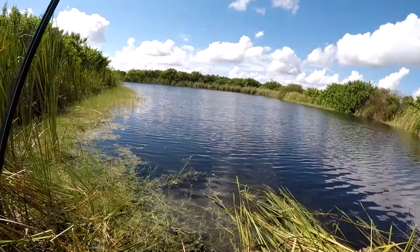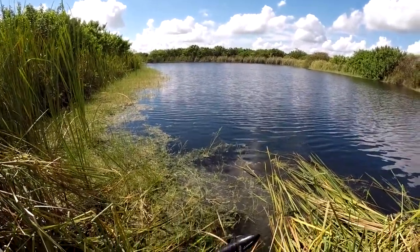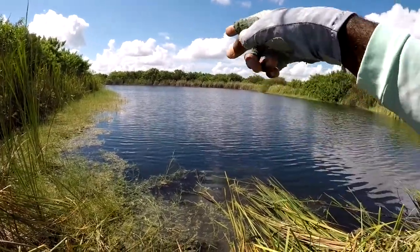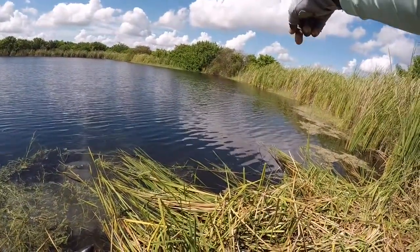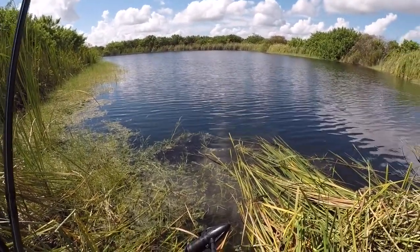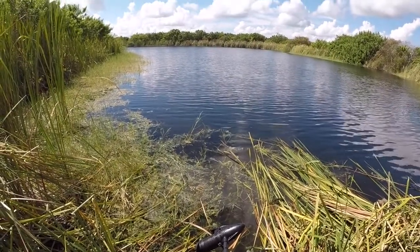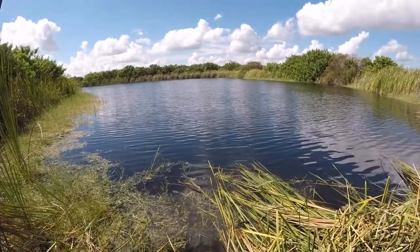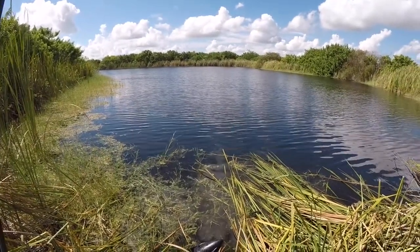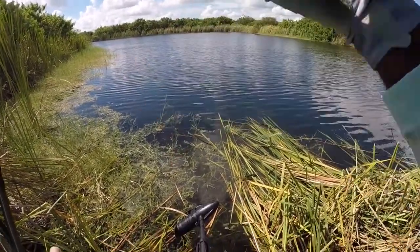Too fresh. Alright, guys, I have made it back. So I tried over there for a little bit and didn't hit anything. So I just made my way back over and my battery is running low. So this is going to conclude our fishing trip. So let me get the boat in and I'll be back to holler at y'all in a moment.